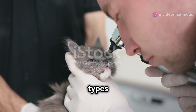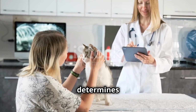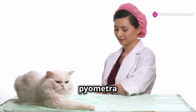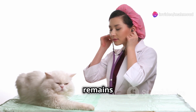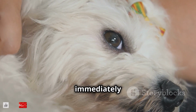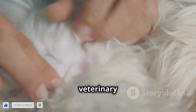There are two main types of pyometra, open and closed. The type of pyometra determines the severity of the condition and the appropriate treatment approach. Open pyometra occurs when the cervix remains open, allowing pus to drain from the uterus. While less immediately life-threatening than closed pyometra, it still requires prompt veterinary care.